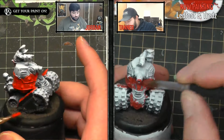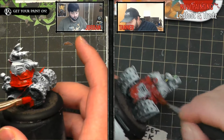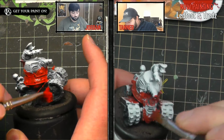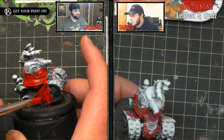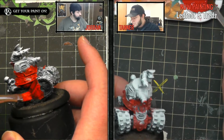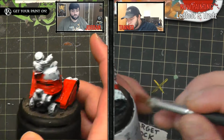I was kind of messing around in the chat before, so I'm seeing a little color difference on your models. Are you both using the same color right now, or is that a camera difference? We're both using Scorn Red. Both using Scorn Red? Okay, so it looks like the cameras are just a little mismatched. Yep. We were having some technical difficulties earlier.